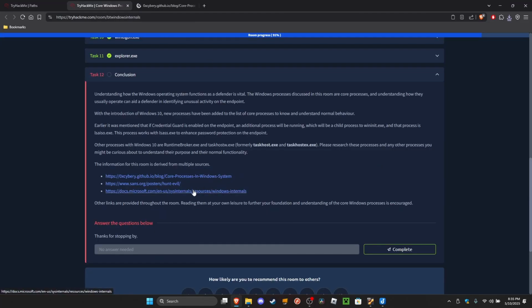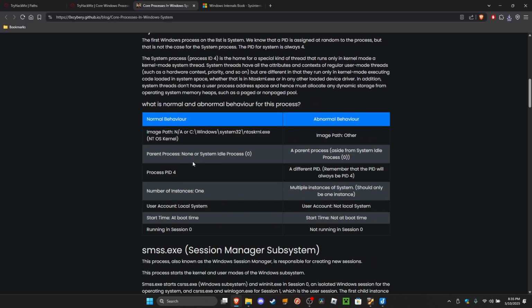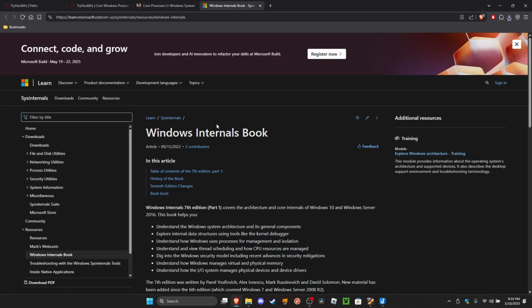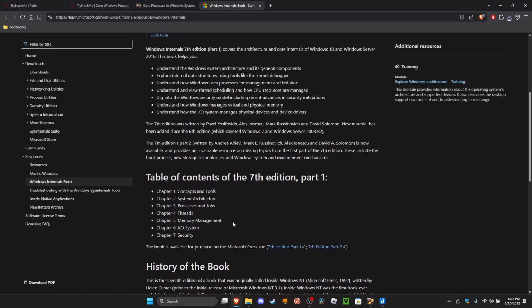I think we've already looked at this, guys, but we'll check it out too. No, there's something else. Okay. So, just kind of go over more of what they just went over in the lesson, just going back through it. And then some Windows internals, I guess, just explaining each individual piece if you're interested in that. And then there's a book with the table of contents for each edition of that. And then it looks like there's two parts of it.